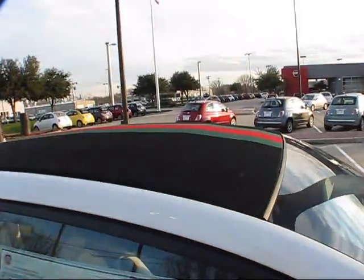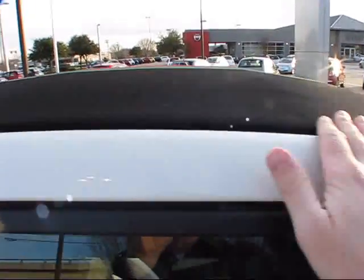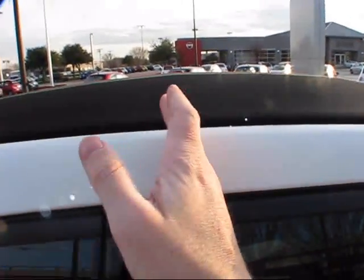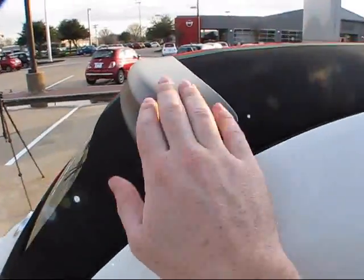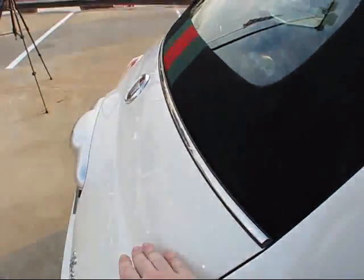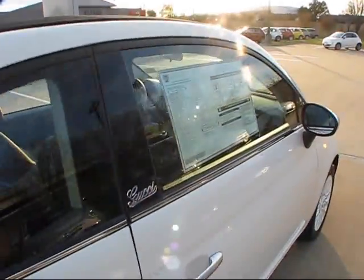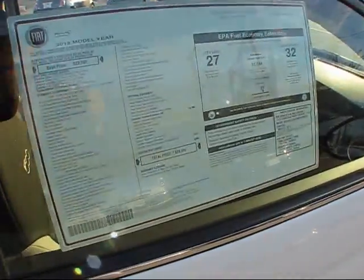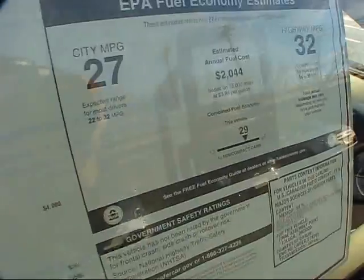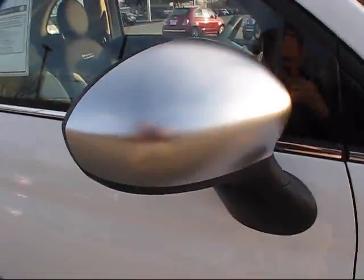It's got a full black retracting convertible top that retracts in both directions in 3 separate stages. It will retract to a sunroof-like position to about here, then it will retract all the way back to this rear spoiler here, and if you would wish to retract it even further, it will go all the way back and reveal the entire interior of the vehicle, and the same goes in the rear position. Matte silver finished exterior mirrors.